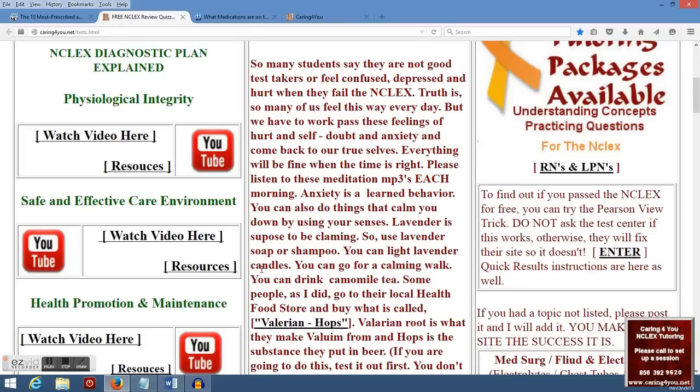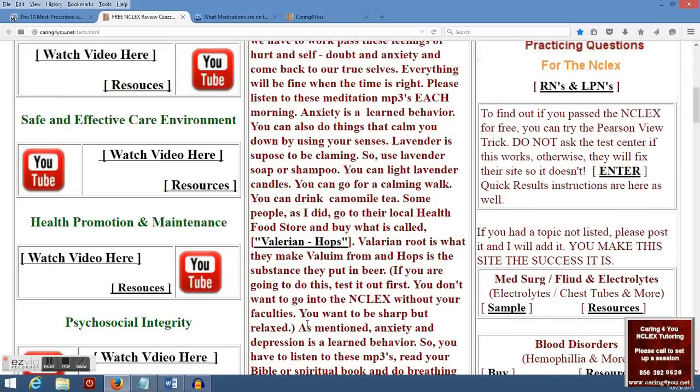And then some people, as I did, go to their local health food store and buy what is called valerian root. I actually have this stuff called valerian hops. That's why I took you here for just a minute, because you need to know herbs for the NCLEX. Valerian root is what they make Valium from, and hops is the substance that they put in beer.